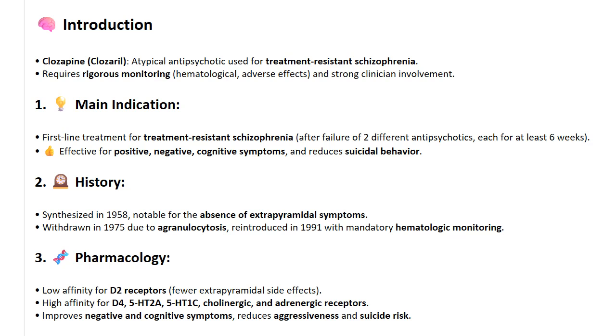Wow. So how did it come back? It was reintroduced around 1991, but with a huge condition attached. Mandatory, strict blood monitoring. Regular blood tests became non-negotiable. That history really puts the monitoring requirements into perspective. It absolutely does. It underscores why we take it so seriously.